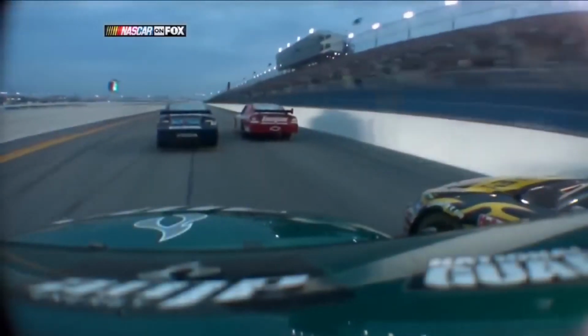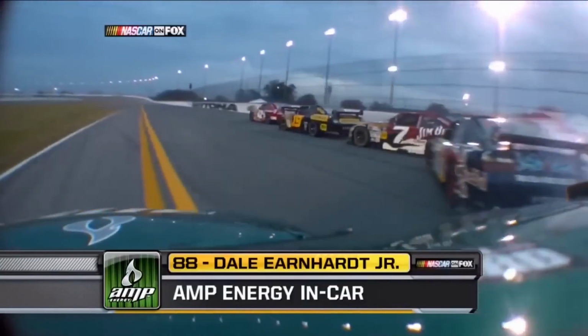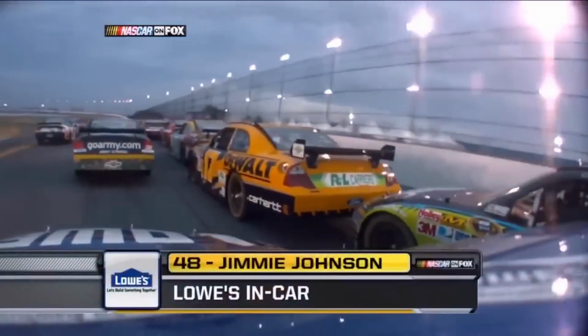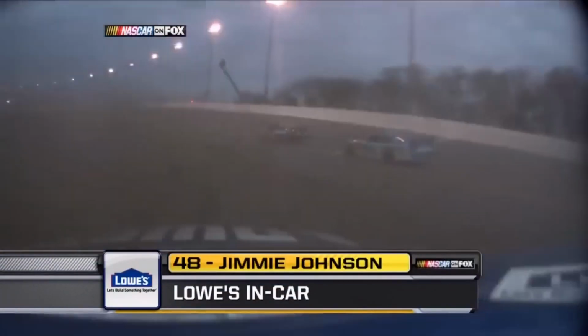Let's ride with Junior. To push you. On the bottom, pretty wide. Two outside. There, go low. Go low. There you go, good job. Jimmy Johnson's view. Outside, no help. Out, in and out, in and out.